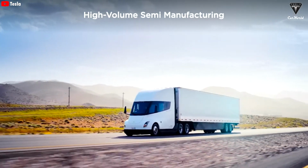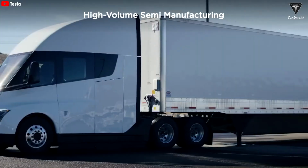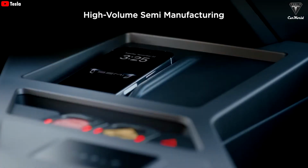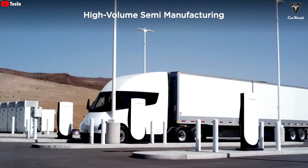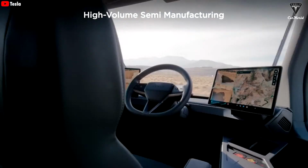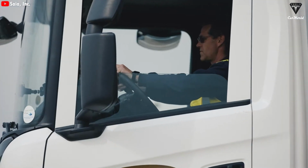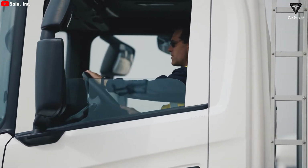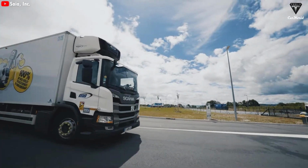However, this delay is not without reason. Production capacity at the Nevada factory has been limited, and Tesla needed time to collect real-world data from drivers. The goal is to ensure that when the Semi is mass-produced, it will be a true revolution rather than just another electric truck. But if you think the Tesla Semi can't compete with diesel trucks or that it's just another electric rig with no real edge over the competition, that would be a huge mistake.